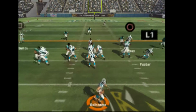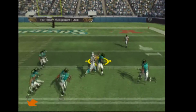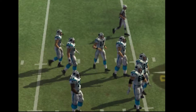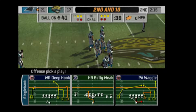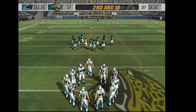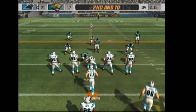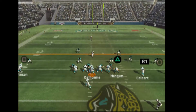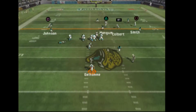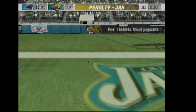Looking upfield, setting up play action, going for the deep man. This pass is incomplete. Not one of his better throws, missing long. 2-minute warning coming up. Ball on the 41-yard line. Let's go. Be good. Drops back. Go back. Deep throw. Incomplete.